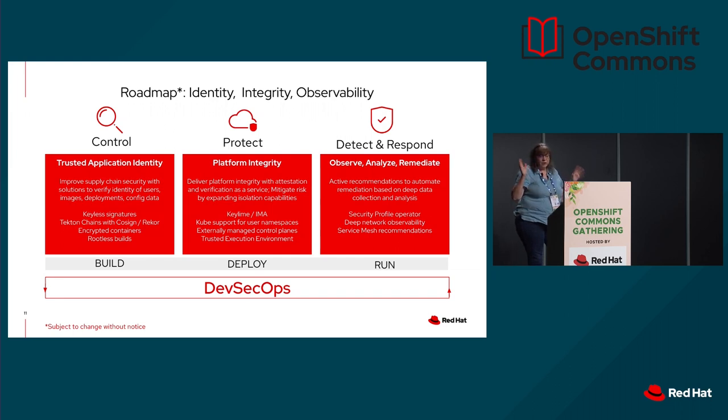And then we're going to talk in some of these further slides about investments in observability. A common phrase in the security field is security by obscurity, but that really isn't security, right? You can't secure what you can't see. And so observability is really a key part of the security story here. We'll touch on, and I'm not going to spend a lot of time on ACS, a couple of things on this slide for ACS, because Connor Gorman's going to do a deeper dive on that later.